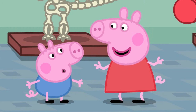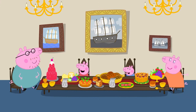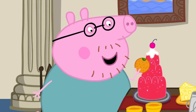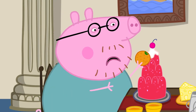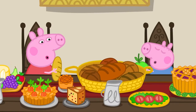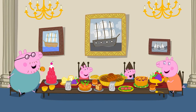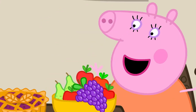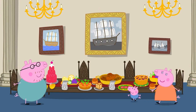Let's have a midnight feast. Yum, yum. Dig in, everyone. Huh? Oh, this orange is rather hard. Oh. All the food in the midnight feast is made of plastic. What shall we do next, Peppa? Huh? Peppa? Mummy Pig can't see where Peppa has gone.